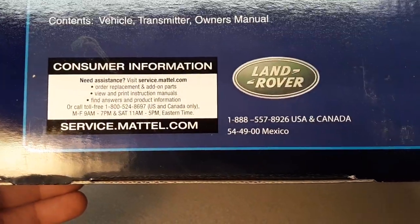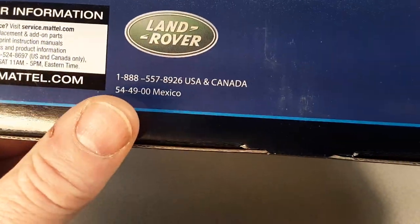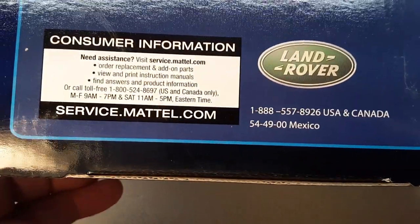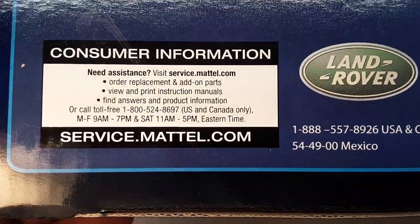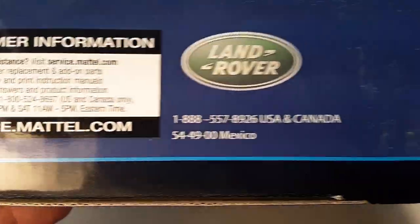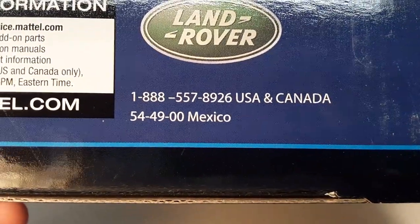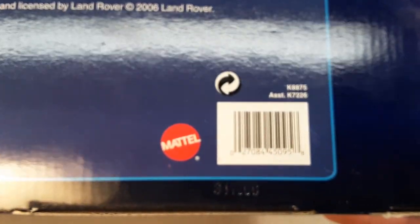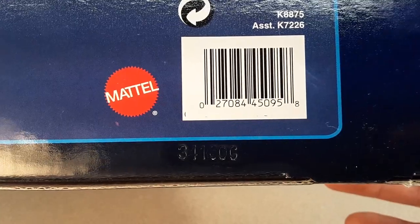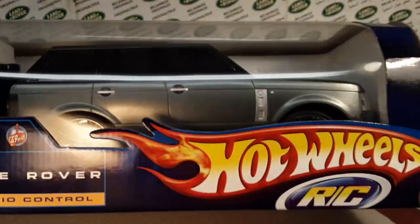Yes, you always got to have the owner's manual. And I'm not sure if that Land Rover number is for Land Rover or if that's what that is, or is that Mattel? I'm not sure. Well, Mattel's got their own phone number over here. Let's give that a call. No, not right now. If you want to, there you go. Write it down real quick. Then you can give them a call. Let me know what happens there. There's a Mattel logo there with the UPC code there. So there you go.